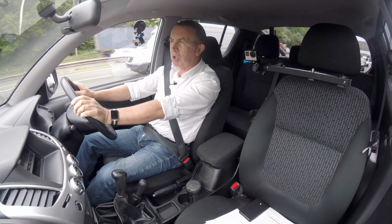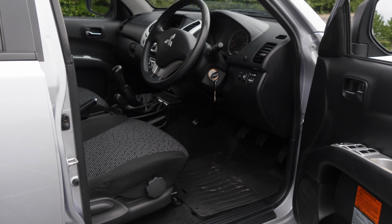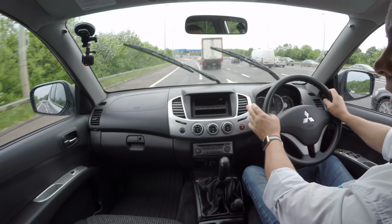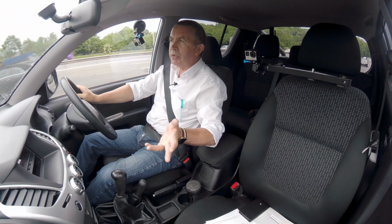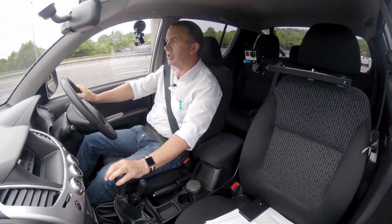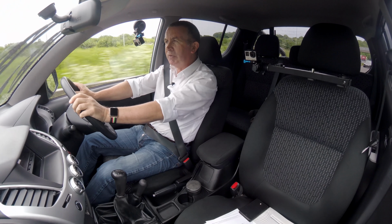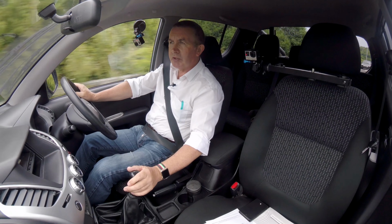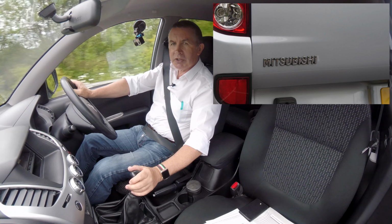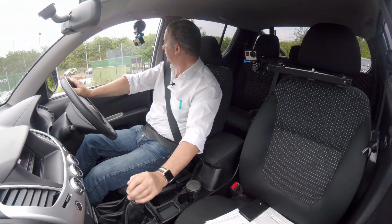Car is absolutely spotless inside. And another thing is, when we rang the Mitsubishi dealer about this vehicle just to check the service history, the person told us the previous owner was known to them, and it was an exceptional vehicle. So we're pleased to have yet another great and unusual car in stock.